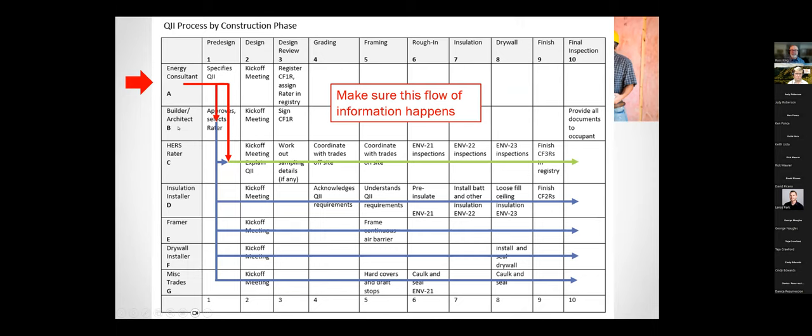So you've got the energy consultant, you've got the builder and the architect, you've got the HERS rater, you've got the insulation installer, you've got the framer, the drywall installer, and then a whole bunch of other miscellaneous trades. You've got the electrician, the plumber, the painter, you name it. There's a whole bunch of other miscellaneous trades that are involved. So these are all the people. And then what are all the different steps in the process of designing and building a house?